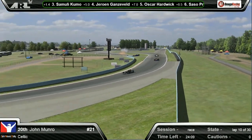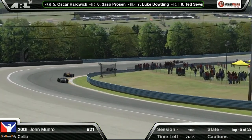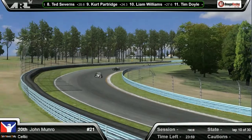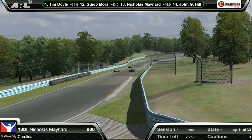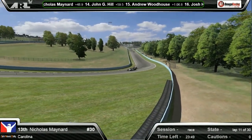That's a big spin. Is he going to keep it out of the wall? No, he doesn't. So whether he'll be able to drive that back, I'm not sure. So we look at the Scotsman, John Monroe. Hey, John's been in the wars a little bit as well, so the last thing he would have wanted to see was that car spinning off. Eric Davis just came out of the pits. I think he's letting these guys through, so good driving from him.